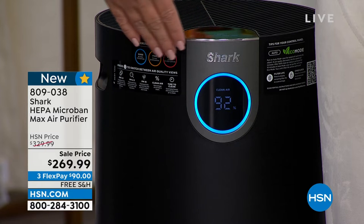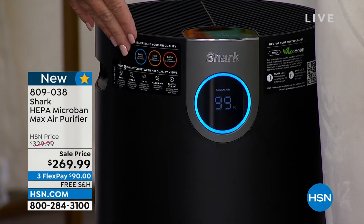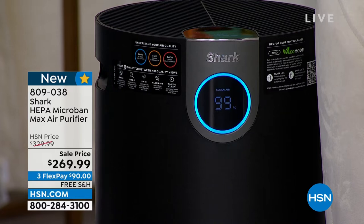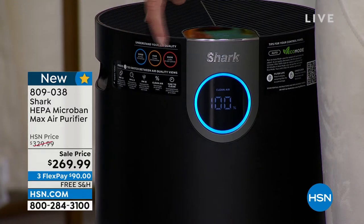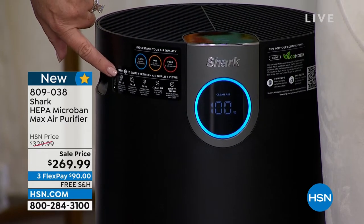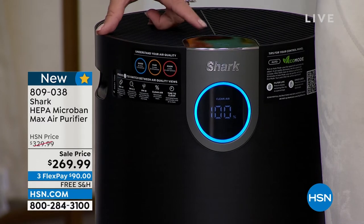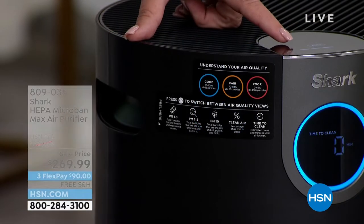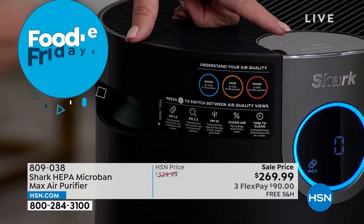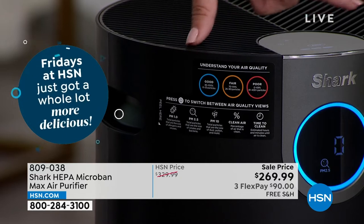I want you to pay attention to these stickers. When you get the unit home, they're going to be on there. I recommend you leave them on. It's kind of like a little cheat sheet to remind you, here's the blue. And then remember I was telling you, you've got that IQ technology right there that will actually tell you what kind of particulates are in your room. So that's a great thing.